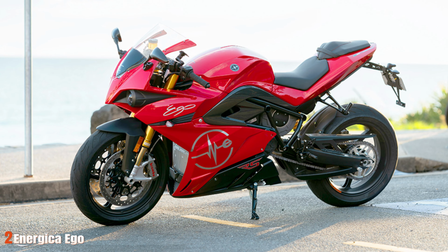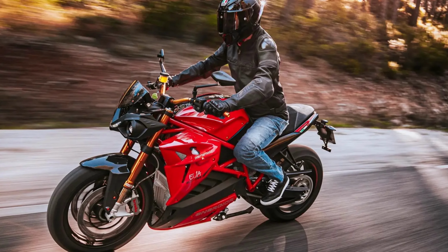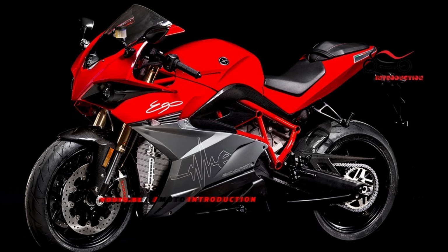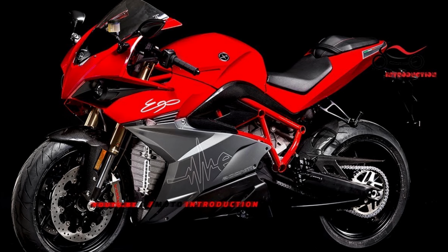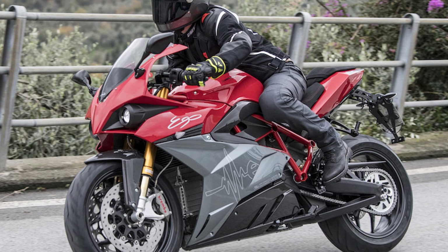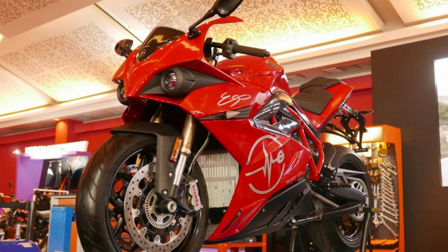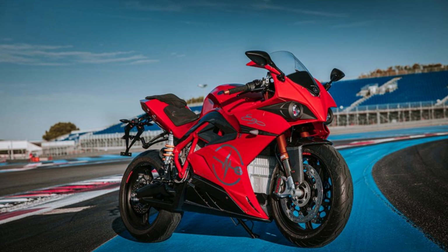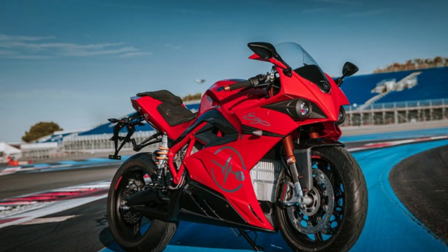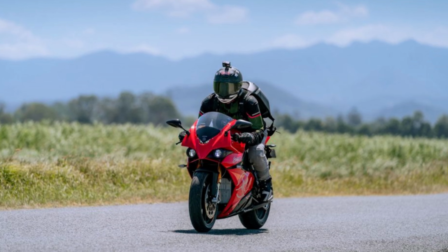Number 2, Energica Ego. The Energica Ego, an Italian electric sport bike, stands out for its remarkable speed and performance. Equipped with a 107 kilowatt motor generating 200 newton meters of torque, it can accelerate from 0 to 60 miles per hour in a mere 2.6 seconds and achieve a top speed of 150 miles per hour. The bike's advanced EMCE motor not only ensures silent operation, but also contributes to a lighter, more agile design, enhancing its range and efficiency at higher speeds.